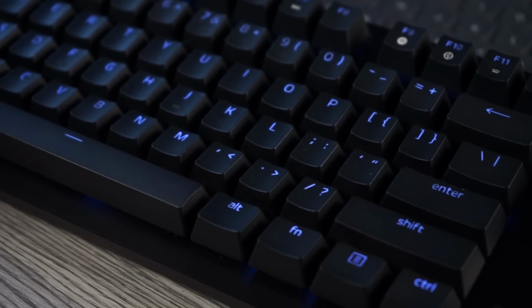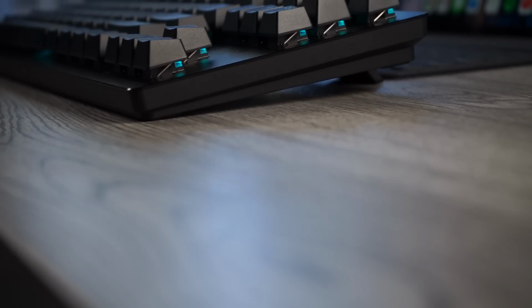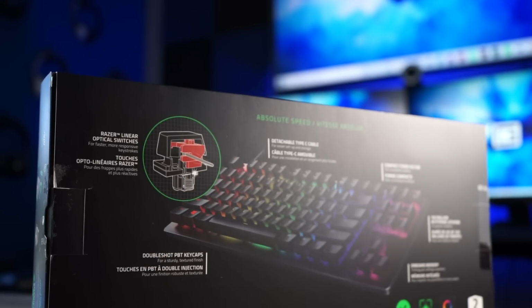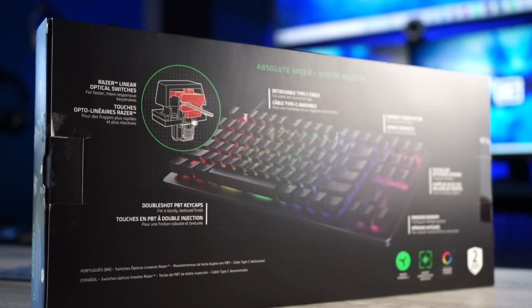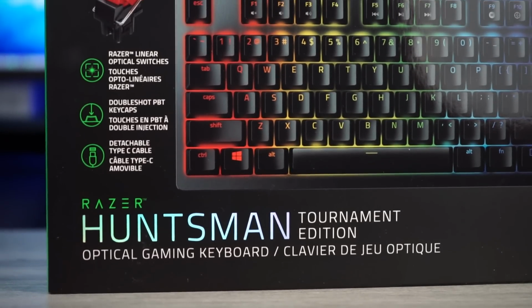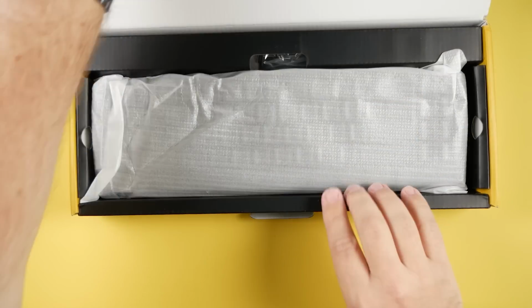Let alone, you can also use Razer's Chroma lighting, which is pretty much how my whole setup is. I love how easy it is to use within the Razer software, and this one's no different. It does use a USB-C connection, so it's really easy to just pop off and take with you. It's not an extremely large keyboard, but for people that are serious about PC gaming, it is a really nice option. So the next keyboard we're going to check out is the Drevo Calibur V2.